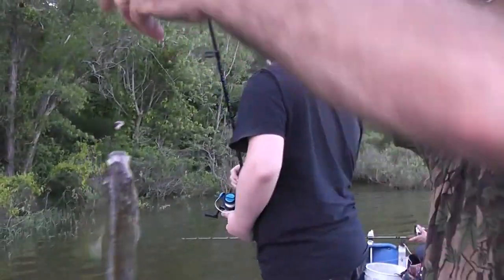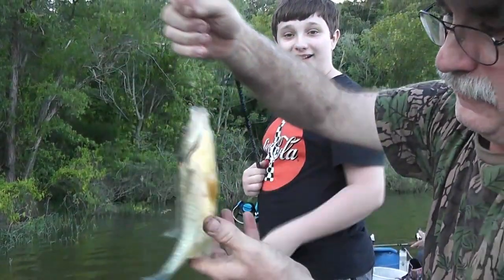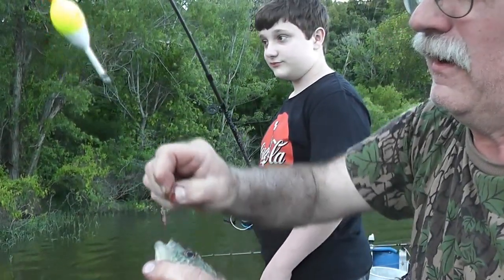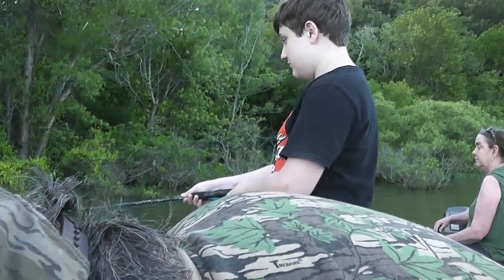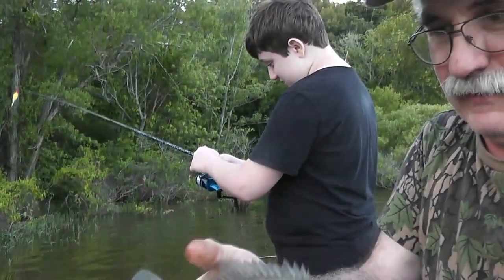Okay. Alex got another big shellcracker. That's a good one there. That's a nice one. That's a whopper. Sure would like a whopper right now. Too bad we didn't get the catch on camera. That's a pretty shellcracker right there.